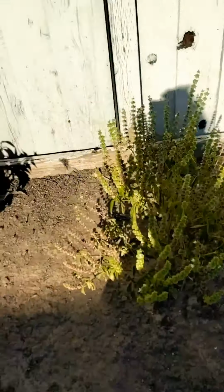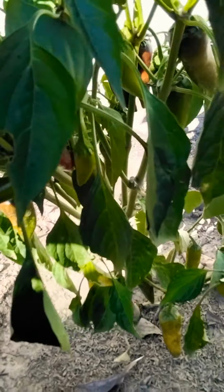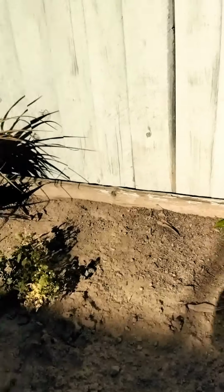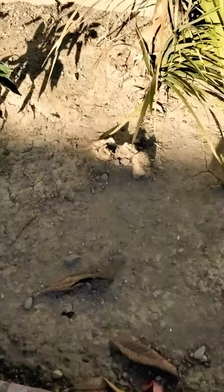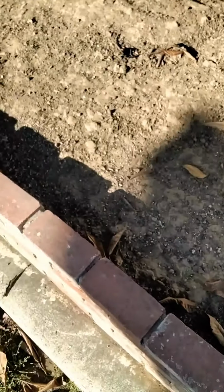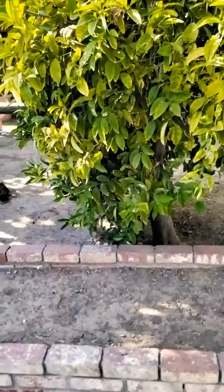Basil here. Here's the other pepper. Oh, this is ready. I'll pick it. Oh, red pepper right here is ready. Alright, a little sort of tomatoes. Nope. Little peppers. I already picked that the other day. A giant loquat tree. Nice. Leaves. It's hot out here. Lemon tree.